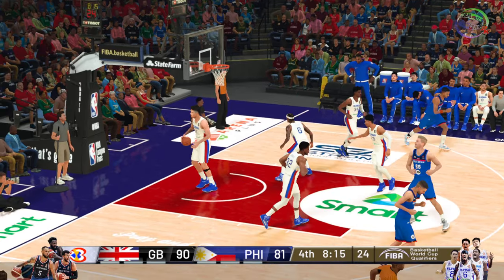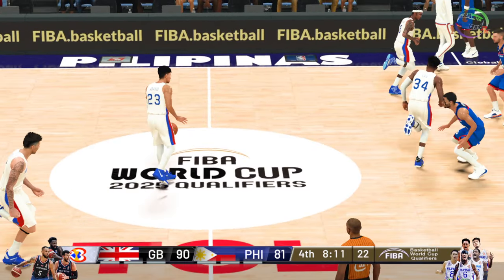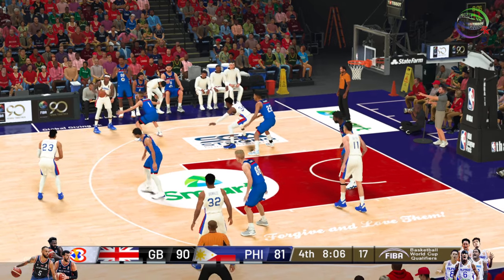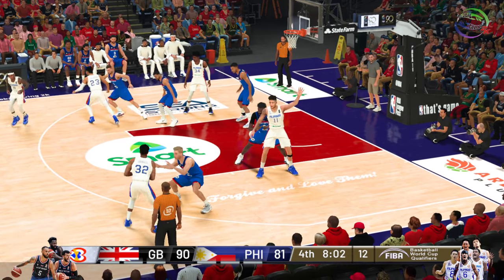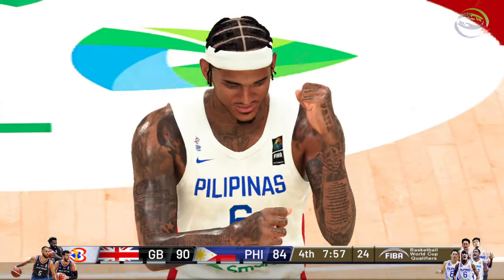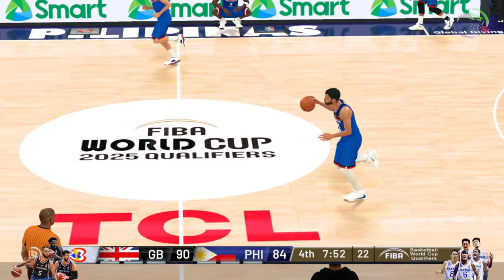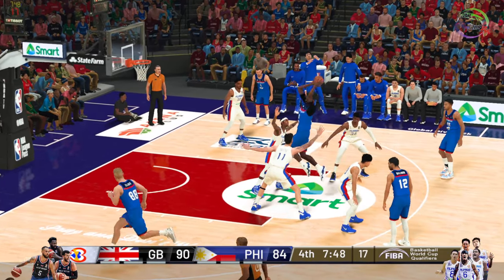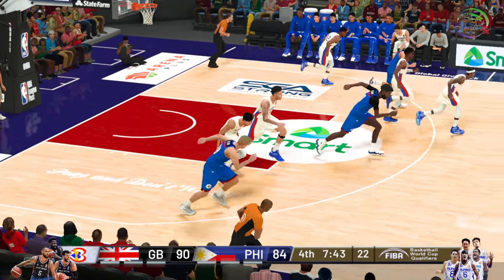Nails it from beyond the arc. Shooting at a high clip, he's found ways to get quality looks. Clarkson outside. Has to be. Fires for 3. And Clarkson with the 3. Clarkson's got 11 points here in the second half. And both teams running long-range plays that are working. How often do we see this these days? Clubs answering each other from range.